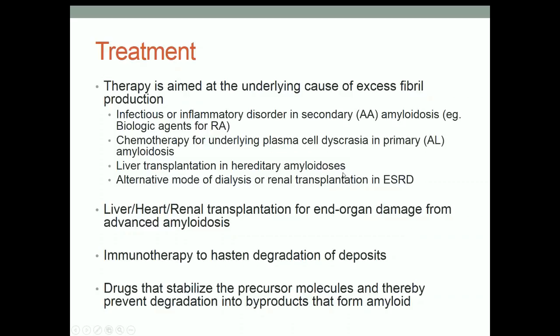Liver transplantation for hereditary causes, because the liver is the cause of the abnormal protein that's causing the amyloid, so you maybe try and think of liver transplantation. You look for a different way of doing the dialysis or even renal transplantation in patients who may have dialysis-associated amyloidosis. Depending on how severe the end organ damage is, you might also think of transplantation of some of the organs that are affected. Patient is much a better candidate if it's a single organ that's affected, usually.